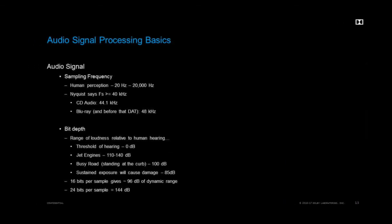And at the same time, if 110 to 140 dB is painful, we really don't need to capture it. We don't want to reproduce sound with that much volume in it. So we only need to cover the useful practical range, and 16 bits does that quite handily. Mind you, 16 bits, that's what you'll find on CDs. 44.1 kilohertz, 16-bit samples, there's your CD quality sound.